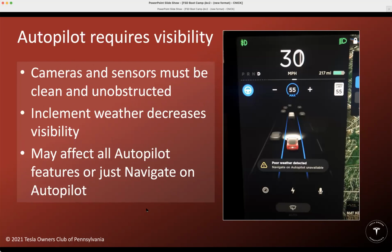So there are several limitations that kind of complicate that journey. First of all, autopilot requires visibility. Cameras and sensors have to be clean and unobstructed. If you've got bad weather, that decreases your visibility. That's going to affect whether or not you can be using FSD. And it can affect all your autopilot functions or just the navigate on autopilot functions. This little warning right here, I get almost every time it rains. If I'm on a highway and the windshield wipers start going, 2 seconds later, I get poor weather detected and my navigate on autopilot becomes unavailable.